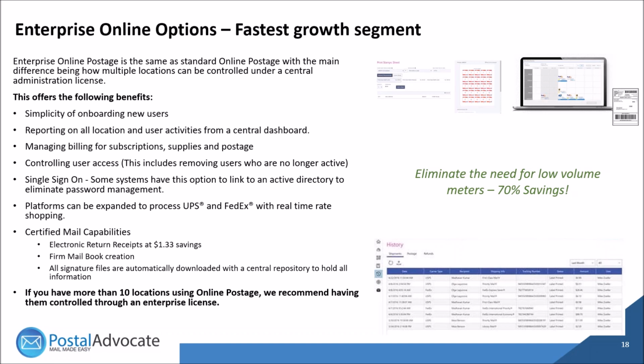You can report on all locations and user activity across the entire organization from a central dashboard. You can manage your billing subscription, supplies, and postage. You can control your user access. This includes removing users who are no longer active. Some systems have single sign-on, so you can connect them directly to the corporate Active Directory. And when someone's no longer employed, they're booted out of the system automatically, and they don't need to enter usernames and passwords.